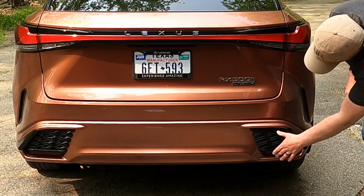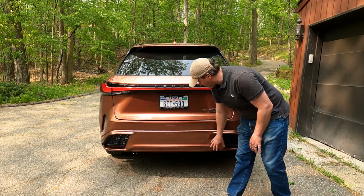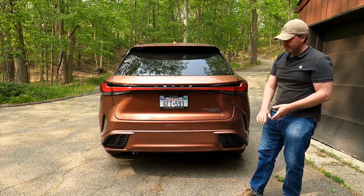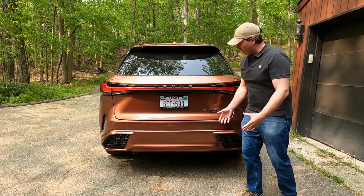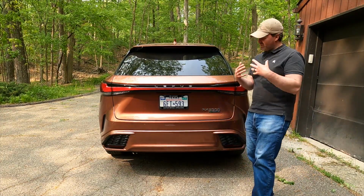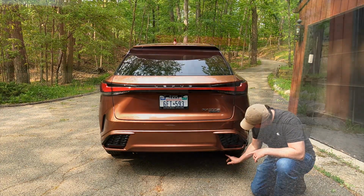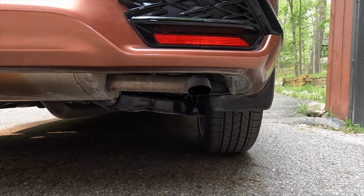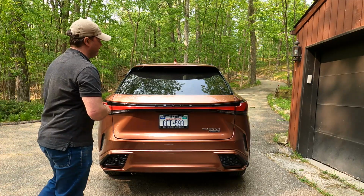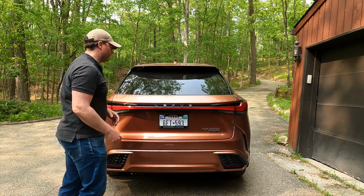And we do have these interesting accents here down low. Again, because this is an F Sport Performance car, we have a unique rear bumper for the Lexus RX. And despite all this boldness and flashiness, thank goodness we do not have any fake exhaust, just a single tailpipe down here underneath the rear bumper, just as it should be. This particular car does have the $150 kick sensor option for the rear hatch.